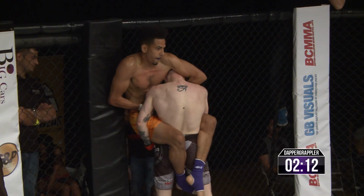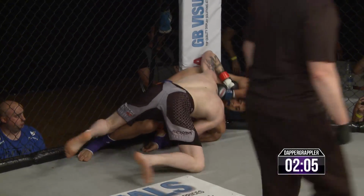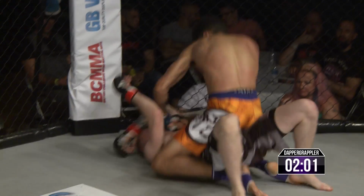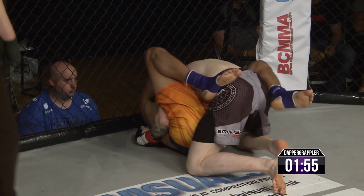No, he's looking for a jump guillotine here. Locked it up nice and tight. Great leverage. Oh, high elbow. Oh, turns straight into the mount. Postures up. Big punches from Defreistas here. Oh, just bullied him over though.